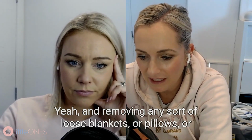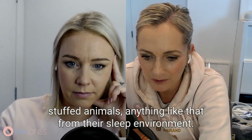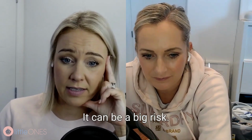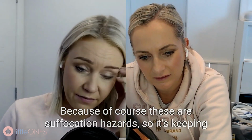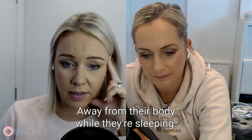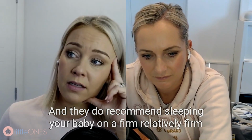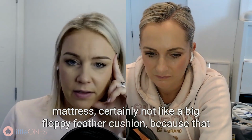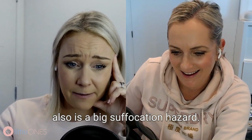Removing any sort of loose blankets or pillows or stuffed animals from their sleep environment can be a big risk. Because of course these are suffocation hazards, it's about keeping things away from their face and away from their body while they're sleeping. And they do recommend sleeping your baby on a firm or relatively firm mattress, certainly not a big floppy feather cushion, because that also is a big suffocation hazard.